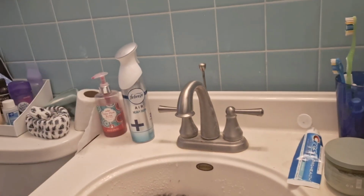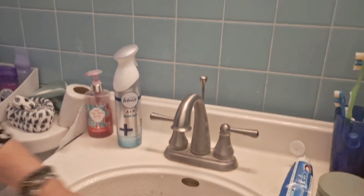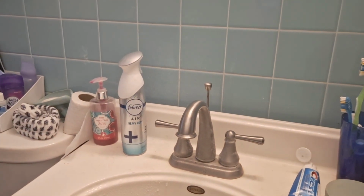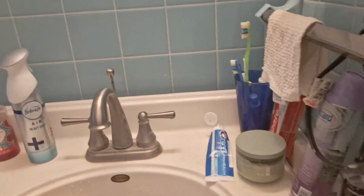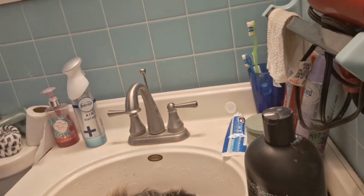Hold on. Oh, now my hands are wet and I can't twist the... I'm going to dry my hands and try to adjust this tripod a little. Well, I'm going to have to get some help with that. But for now, we can just look at it like this if it's all right with you.